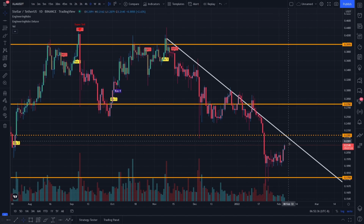So currently, as I mentioned, we are awaiting bullish parameters to be met here to allow for comfortable accumulation. What does that look like? If you're looking to invest $1,000 into XLM moving forward, we can put 20% of our investment in at support. So that is either going to be this 17-cent support level down below here, where our EngineeringRobo members have already accumulated 20% of their position.